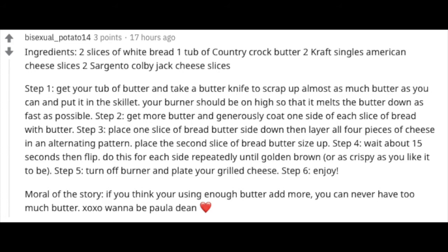Get your tub of butter and take a butter knife to scrape up almost as much butter as you can and put it in the skillet. Your burner should be on high so that it melts the butter down as fast as possible.